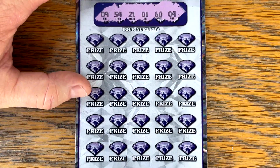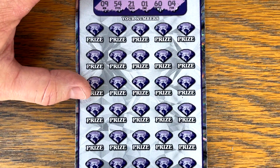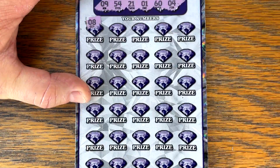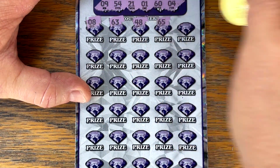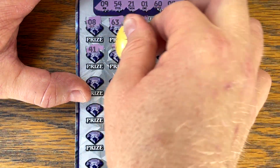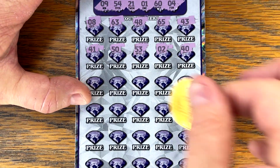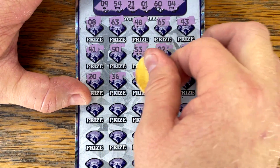But if that double sevens really was only on the $10,000 prize, they really did not make it very possible even to get that double sevens. I mean, we always knew it had to be at least a claimer on those double sevens, but I didn't expect it to be only 10,000.